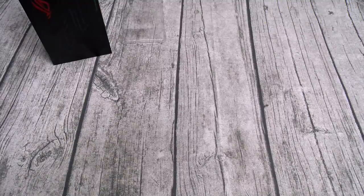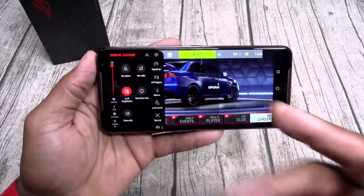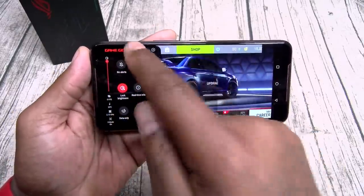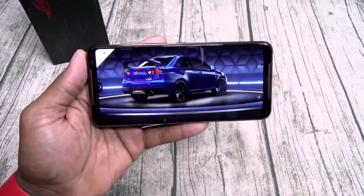All right, let's try one more game real quick. Now check this out. When you're in game mode, you swipe over. You have some more controls. All right, so you can see your frame rate. You can lock your brightness. Got data only. You can set it to no alerts, no phone calls, no interruptions. Set up your triggers. Do whatever you want.